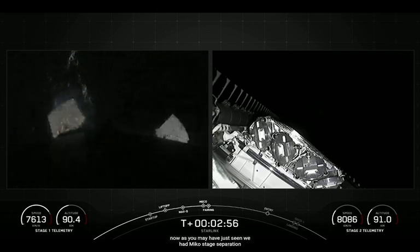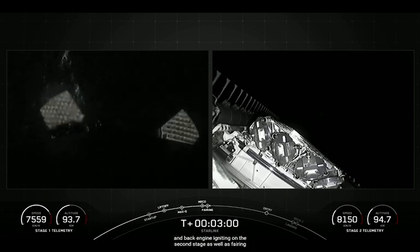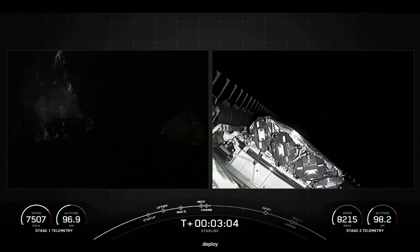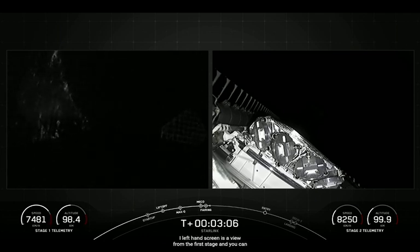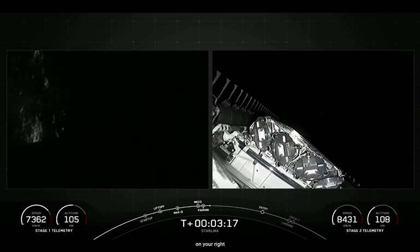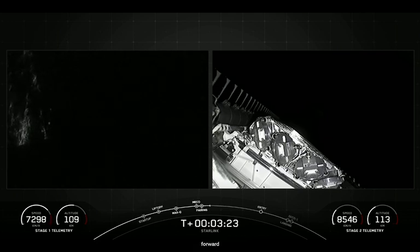Now, as you may have just seen, we had MECO, stage separation, MVac engine igniting on the second stage, as well as fairing deploy. Your left-hand screen is a view from the first stage, and you can see those grid fins deploying there. On your right-hand screen, you are seeing a view from the second stage, looking forward at our Starlink payload.